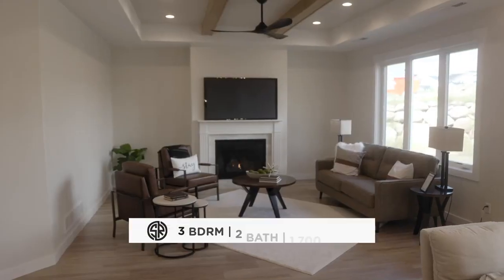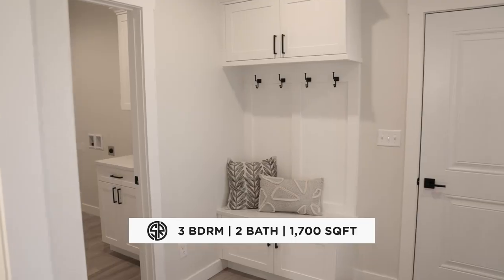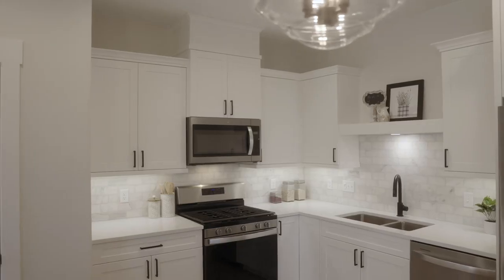So this patio twin is 3 bedrooms, 2 baths and offers 1,700 square feet of open concept living space. You walk in the front door, you're going to have your laundry and bench and hooks on the right and your 2 bedrooms on the left.